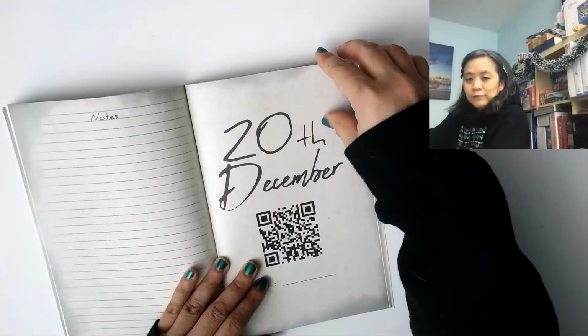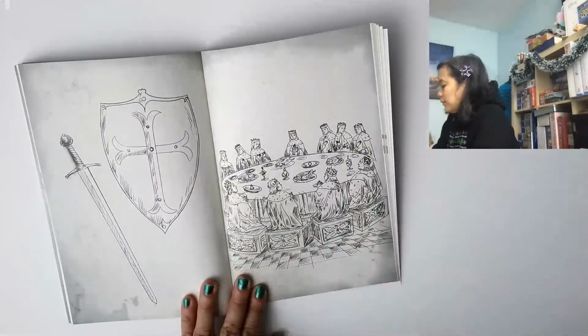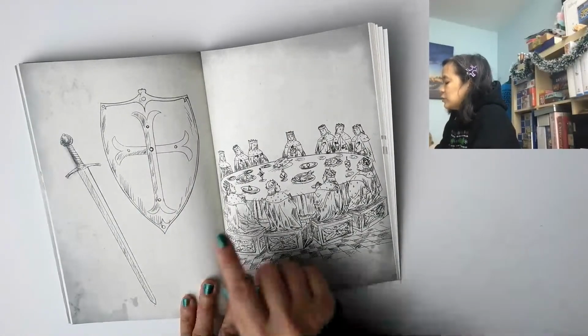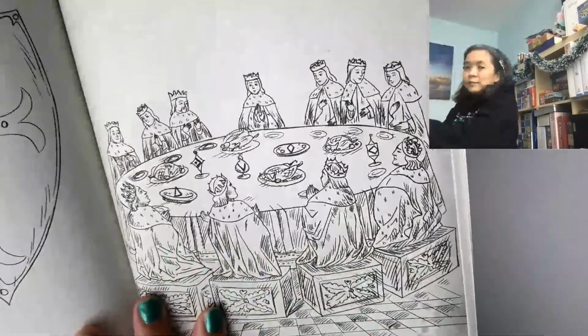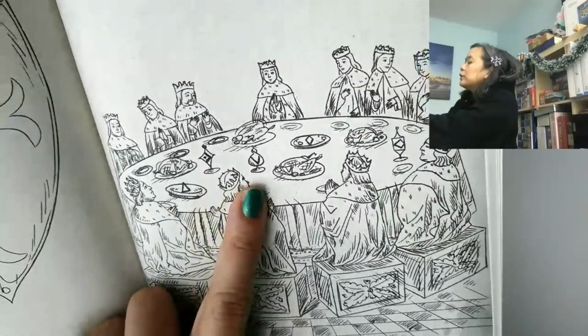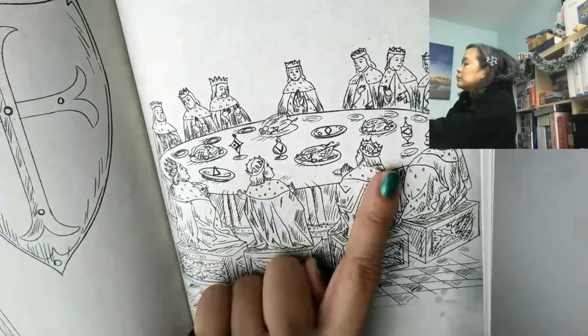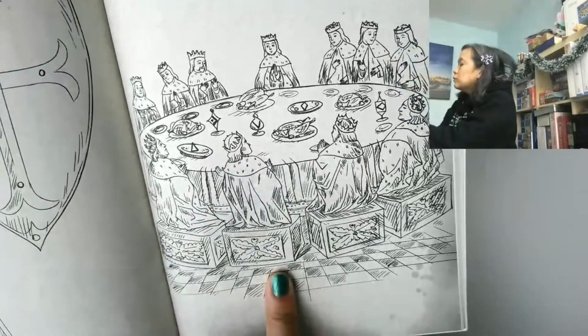But day 20 will be fun, I hope. Oh. I mean, this looks like King Arthur's round table, right? The interesting thing is that there are little symbols on the table. Let's see if you can see them closer. It's like a triangle, a V, diamond. Is that coincidence? I don't think so.